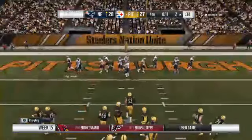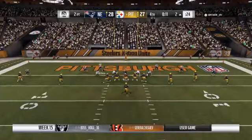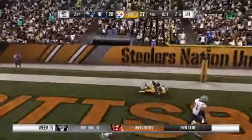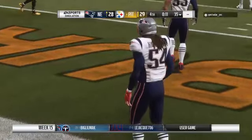And now the decision is to go for 2. A gutsy call, and this, in effect, is your ball game right here. Back to throw. And it is caught. They got the 2 points, and with it, they've taken the lead.